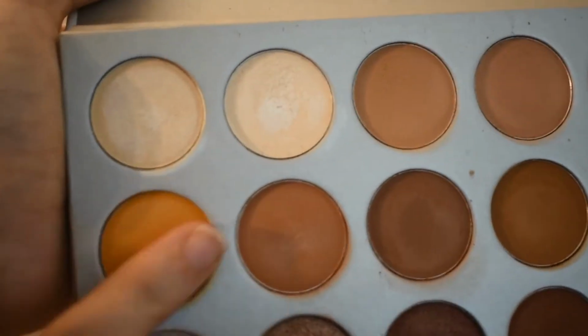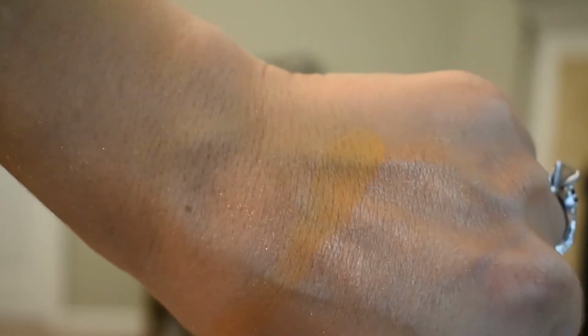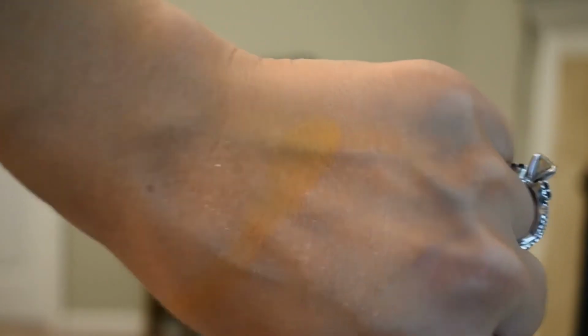can always use as a transition. I just love it. There's Creamsicle, which is perfect for a transition shade. It is an orangey, yellowy pastel shade, matte.